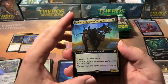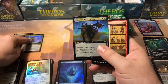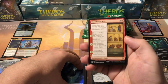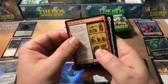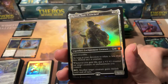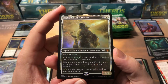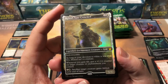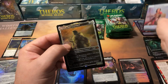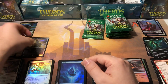We got our Kunoros box topper. So we're going to put that off to the side as well, because we're going to count the mythics and the box toppers. Make sure we get 3 box toppers in this box. That was one thing with the... oh, and we got a Heliod foil. Nice. Oh, I'll have to finish that thought in a minute. Look at that. That is gorgeous. So he was one of the more expensive cards in the set, but the prices keep waffling so much right now that I'm not even going to bother talking about prices because they're all over the place right now.